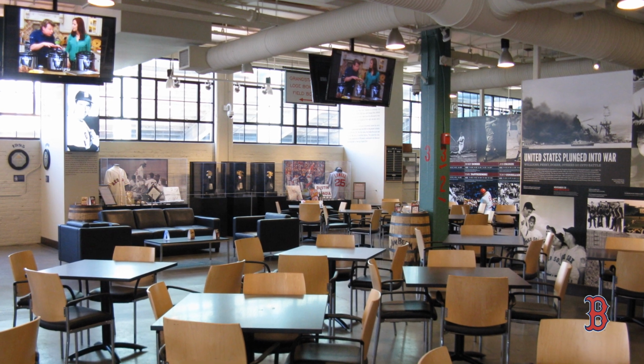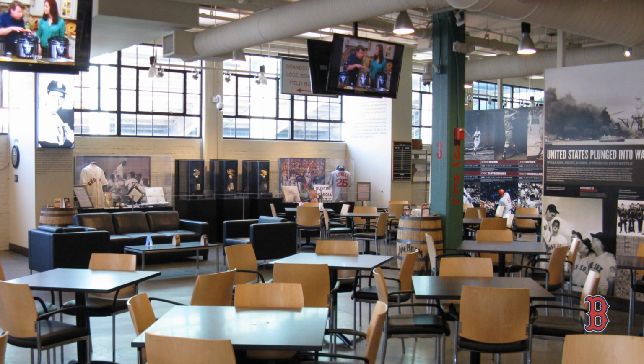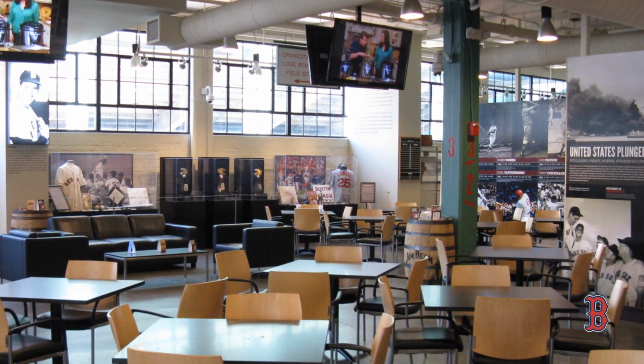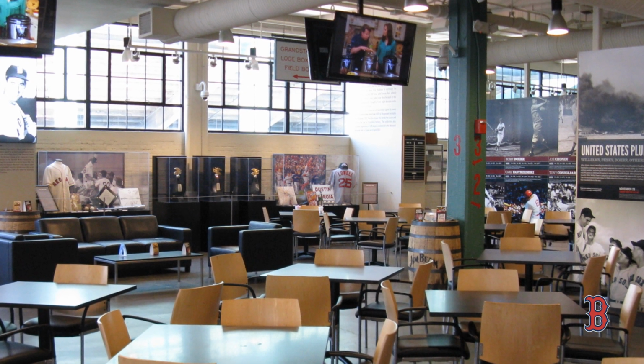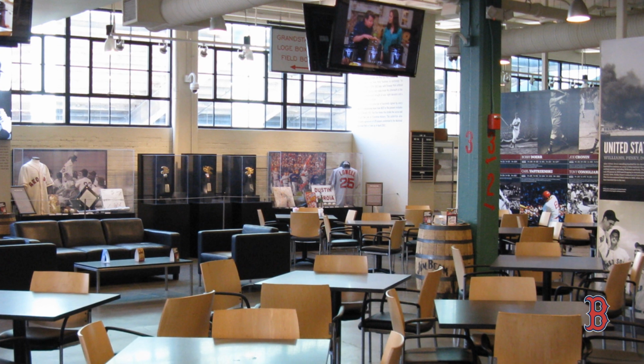This is down below that area out in right field. Very cool place to go in and walk around. It's like a museum that has a lot of history and cool artifacts. Well, not artifacts, but cool things like balls and different things used in the games throughout Red Sox history. So I would definitely recommend checking this out when you can.